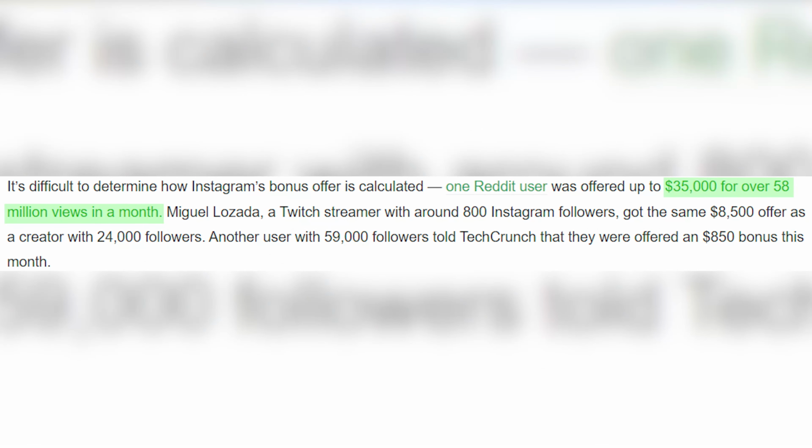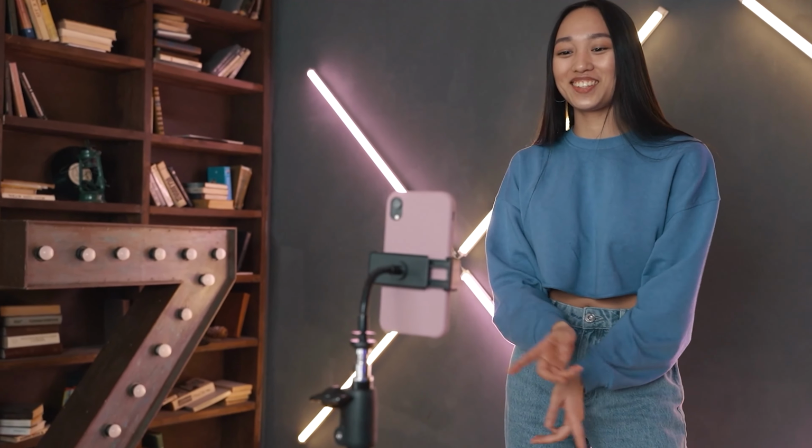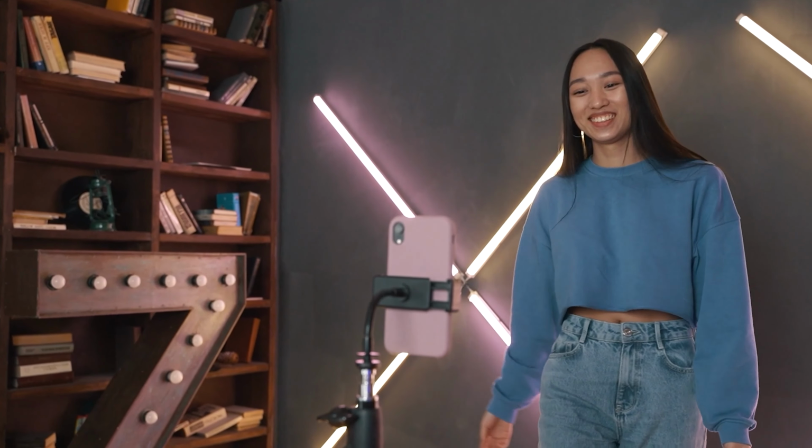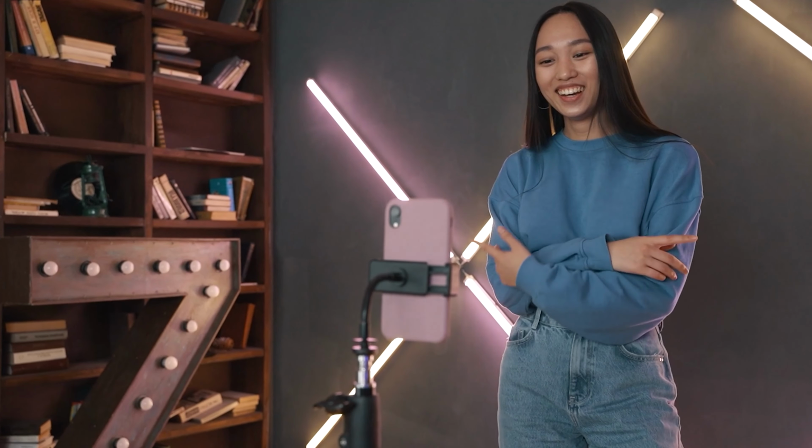Some creators are actually getting offered $35,000 if their reels hits 58.31 million views in a month, while other creators were offered a max of $850 for their bonus. So the Reels Play bonus program is going to differ for different creators. They might have different maximums for the amount of money they can make. I personally think bonuses is really exciting. I hope that Instagram keeps rolling these out because you can actually make a decent amount of money through bonuses.